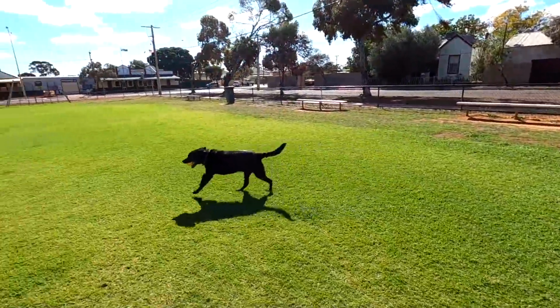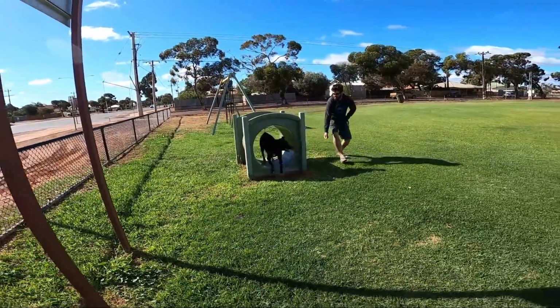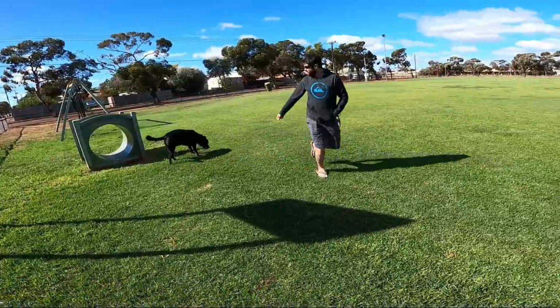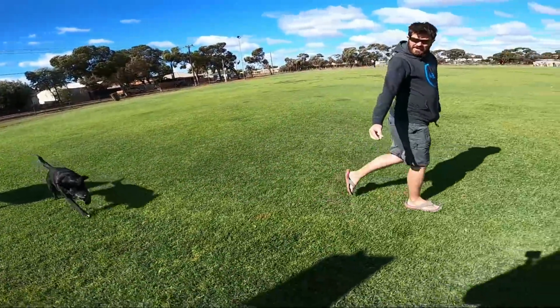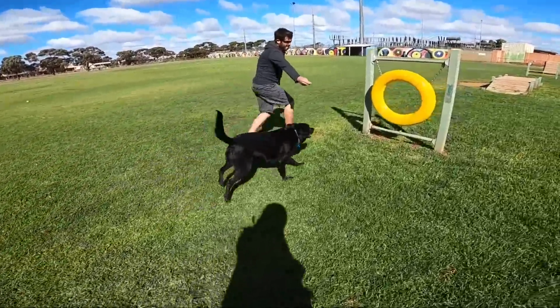And we can't forget Archie. We always make sure we find a dog park or somewhere fun to exercise in. Kalgoorlie had this amazing dog exercise park with an obstacle course. Archie loved it.